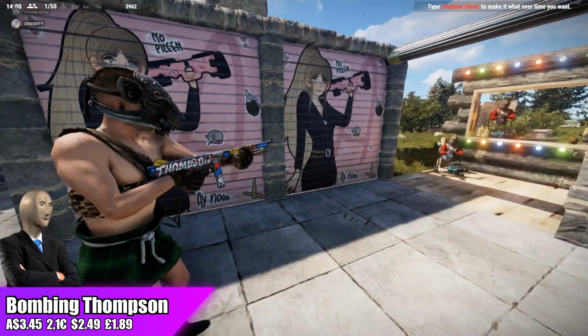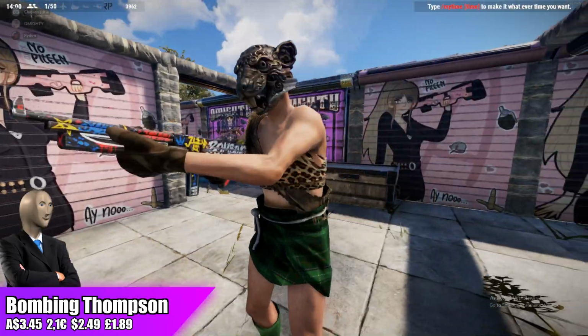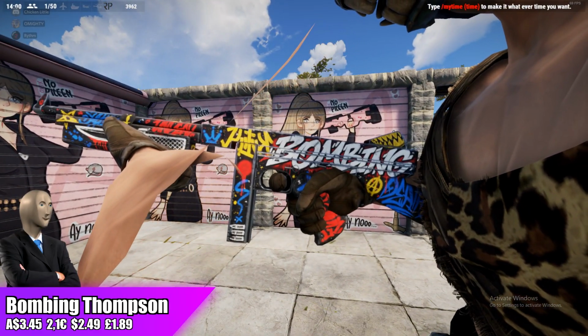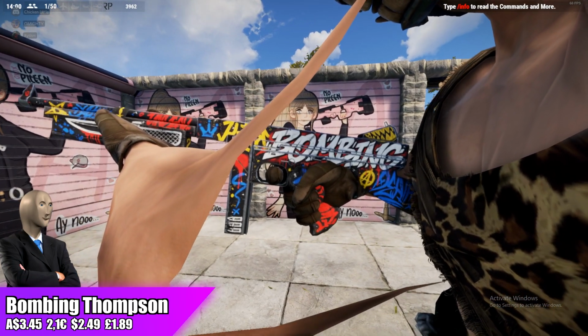The last Thompson skin we got was the Azul Thompson, if I remember correctly, and I think that's probably around $12, $15, something like that. Actually, it's probably even higher than that. I think it's around $17, just off the top of my head. So overall, the bombing Thompson looks really cool.